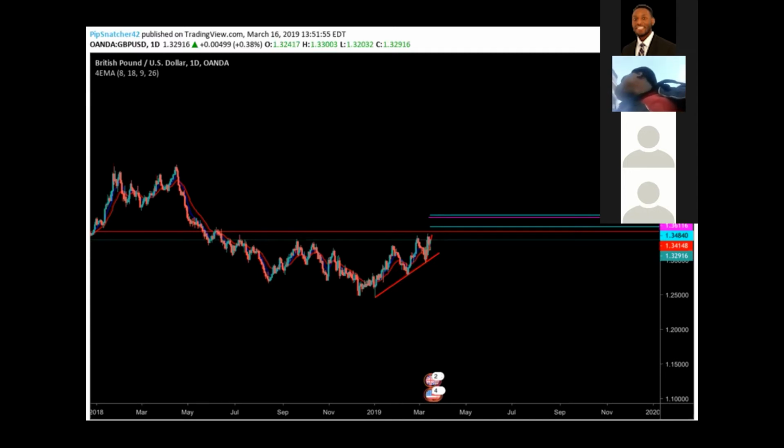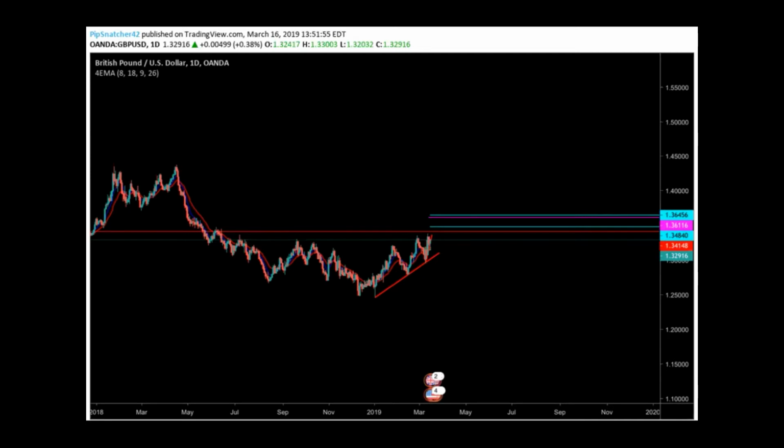So it's safe to say that for the main trade for EU, you're going short. Yes, okay. I'll be buying until we get to that zone, and when we get to that zone, I'll go short. Yeah, that's pretty much how it is.